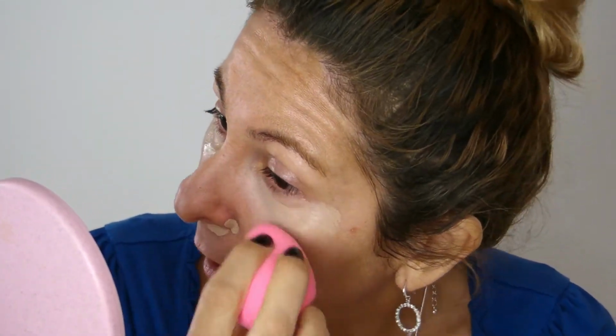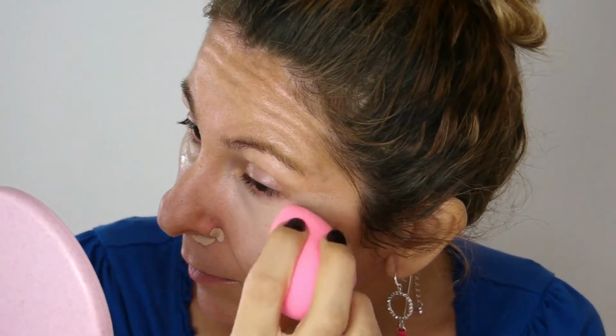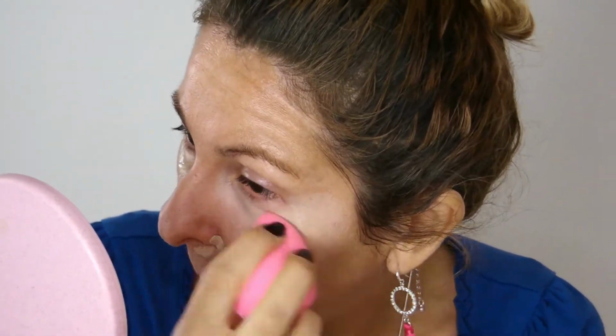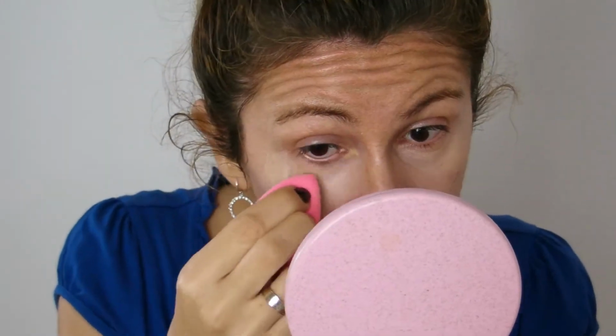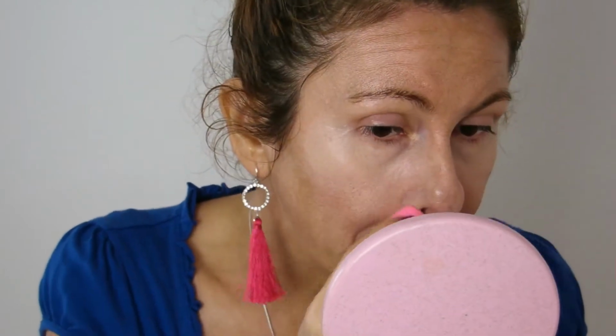She always has her hand mirror when she applies her makeup. So let's see how to apply your concealer before the actual foundation.